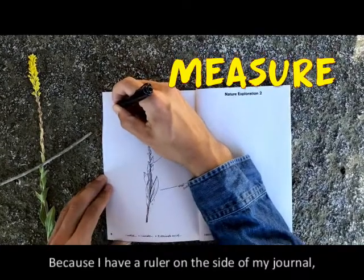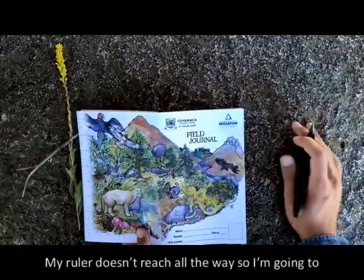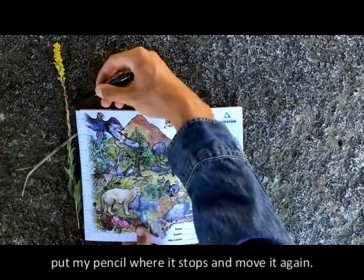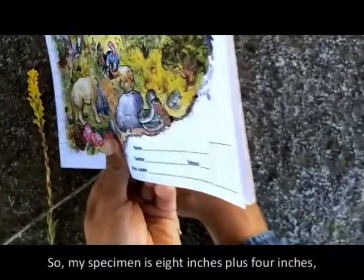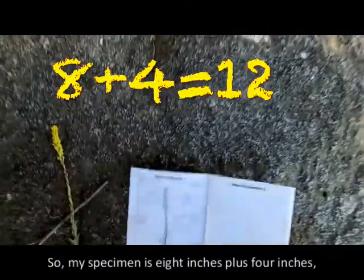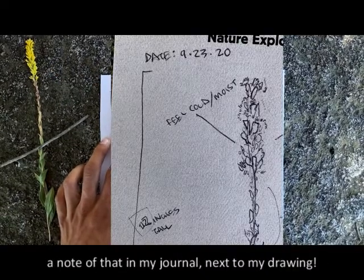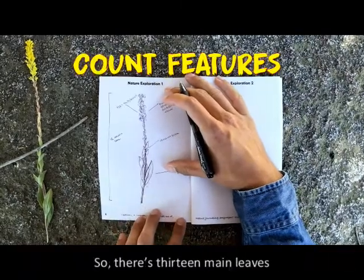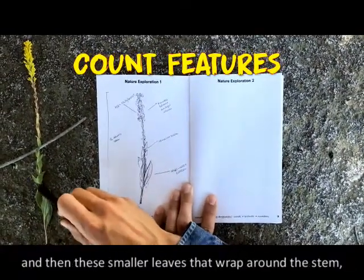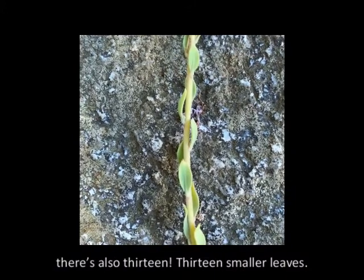A good way to use numbers is to measure how big your specimen might be. Because I have a ruler on the side of my journal, I'm going to use that to measure this plant specimen. My ruler doesn't reach all the way, so I'm going to put my pencil where it stops and move it again. So my specimen is 8 inches plus 4 inches, so that's about 12 inches. So I'm going to make a note of that in my journal next to my drawing. I'm also going to use numbers to count how many leaves I see. So there's 13 main leaves, and then these smaller leaves that wrap around the stem, there's also 13 smaller leaves.